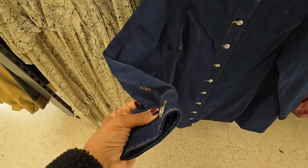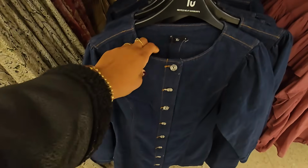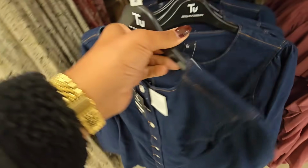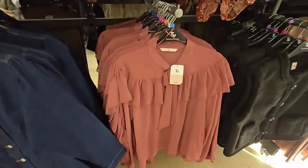Next we have this jean dress, really nice. I like this, quite structured. It didn't have any stretch in it. It was a sort of dark denim with beautiful silver buttons going down the front. This was coming in at £26. Just turn it around to show you that little detailing on the back there. You've got a little strap across the back.